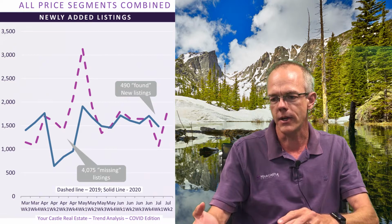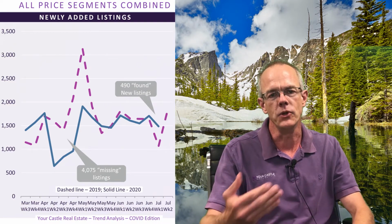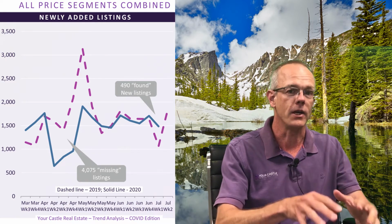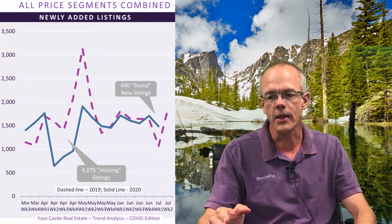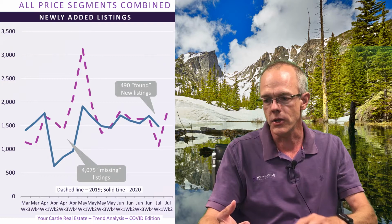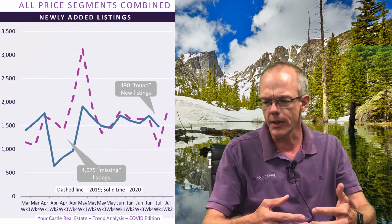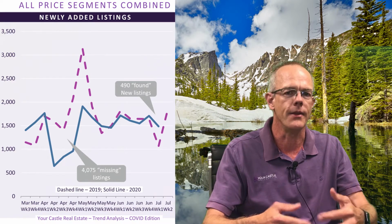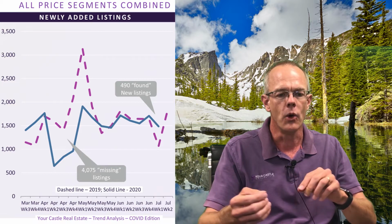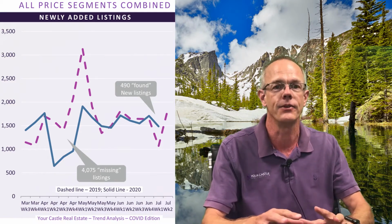The chart that we have here shows you a dashed purple line, and that's the number of new listings added to the market by week for the second quarter of last year. Then you've got a solid blue line that shows the number of listings added per week for this year. You can see there's this huge gap between the number of new listings added, primarily in the March and April time period at the height of the COVID crisis, where either we were not allowed to show homes at all, or there was so much negativity in the news, people just didn't want strangers coming into their house and they didn't list their home.